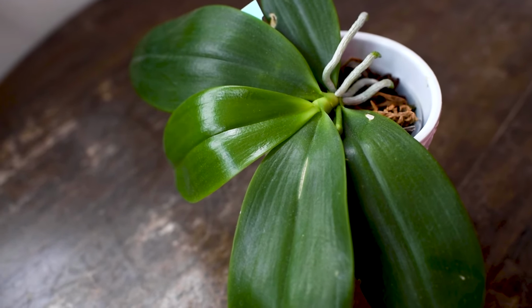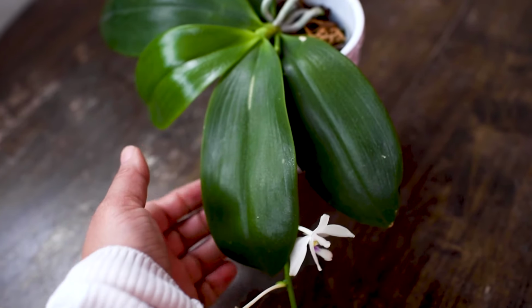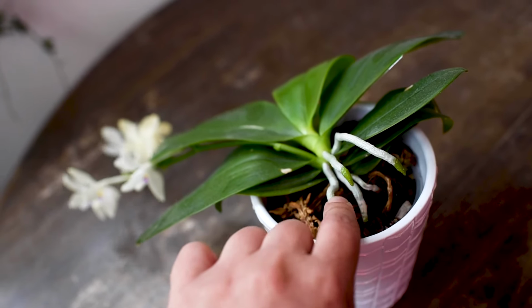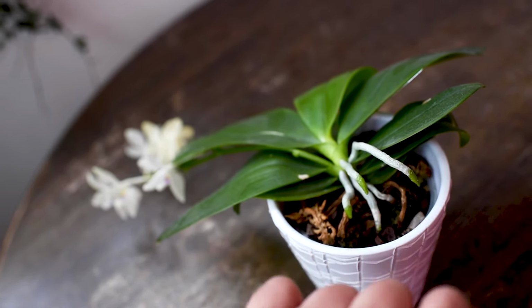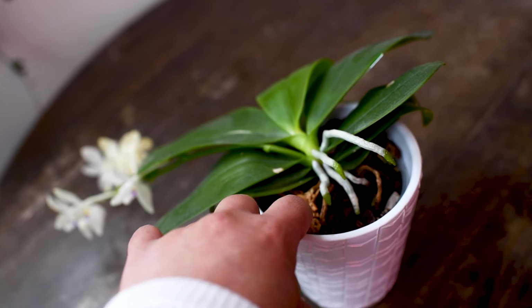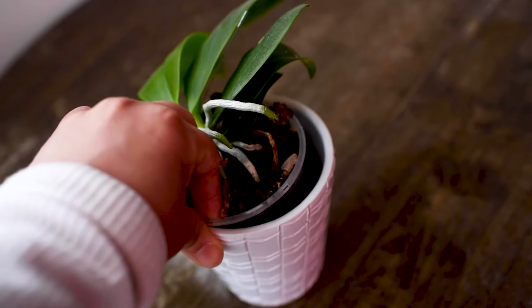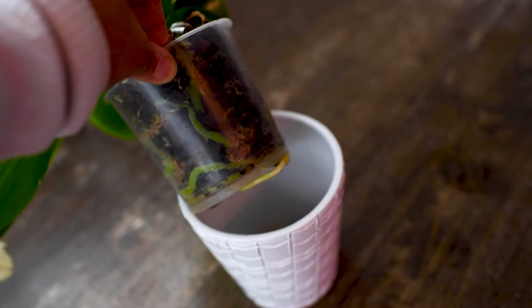As you can see, it's not a super large Phalaenopsis. Look at my hand here. I have a small hand, so as you can see, it's not extremely big yet. I bought it last year. I had a Phalaenopsis tetraspis before, but it was just the tetraspis. This one is the variety C2. I don't know exactly the difference, but I know that this one is supposed to have some red blooms sometimes.